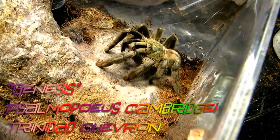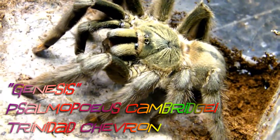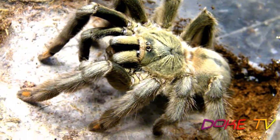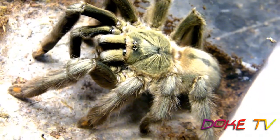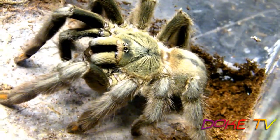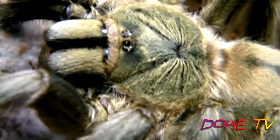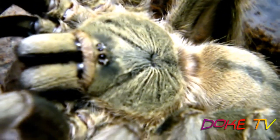And finally on this update, this is Genesis, my Psalmopoeus cambridgei, the Trinidad chevron. And obviously I haven't been able to update her because she has been going through a little bit of a not eating, slash, every time she eats she hides underneath this piece of bark here, and I can never get her out in the open. So it's a good night tonight. A lot of my tarantulas are out in the open after being fed, so that's cool. I never really get an opportunity to get her out in the open like this lately.